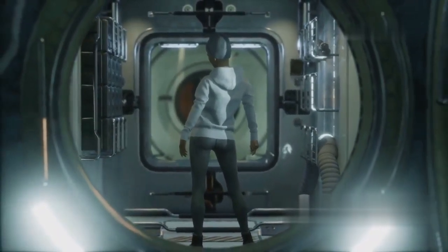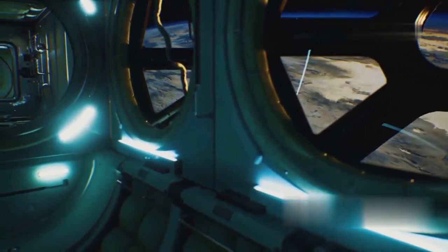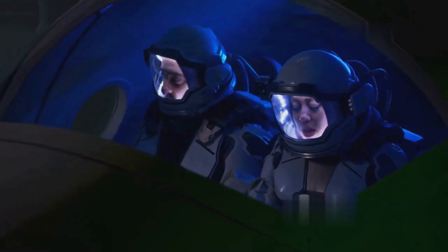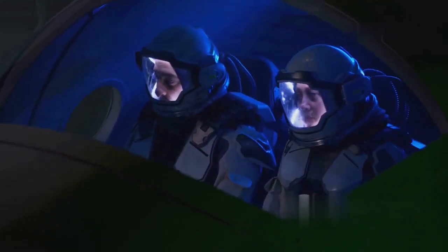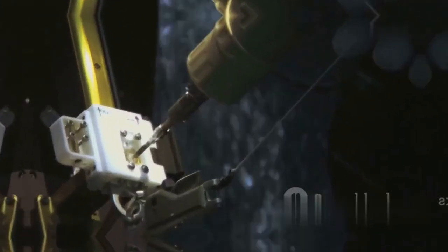Imagine strapping into a small bus, but instead of city streets, you're hurtling through space at thousands of miles per hour. The crew cabin was their home, a cramped but functional space for eating, sleeping, and working. Life on board demanded adaptability, resilience, and humor.